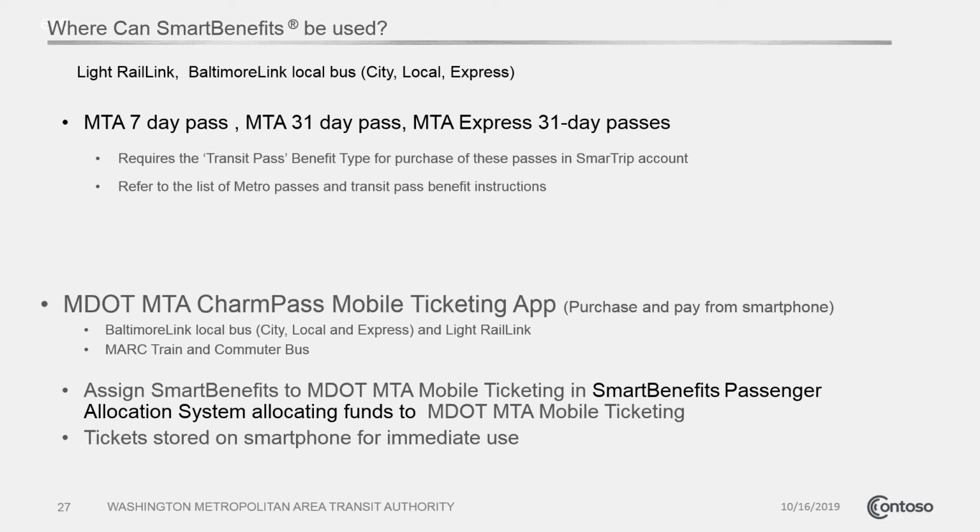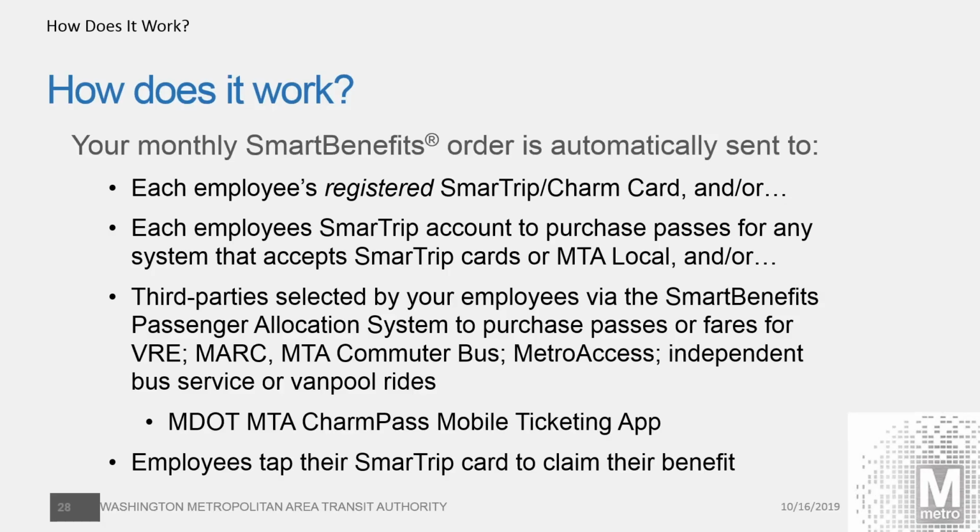How does Smart Benefits work? Your Smart Benefits is monthly. So monthly, when you place an order, the order is automatically sent to a couple of places. It will be sent to each employee's registered SmarTrip or Charm card. The employee has to register the SmarTrip or the Charm card in their name in order to participate in Smart Benefits. These are tax advantage funds, so you need to know who is getting that money, and registering that card is the way for your employees to use Smart Benefits, and you'll know who you're assigning money to.